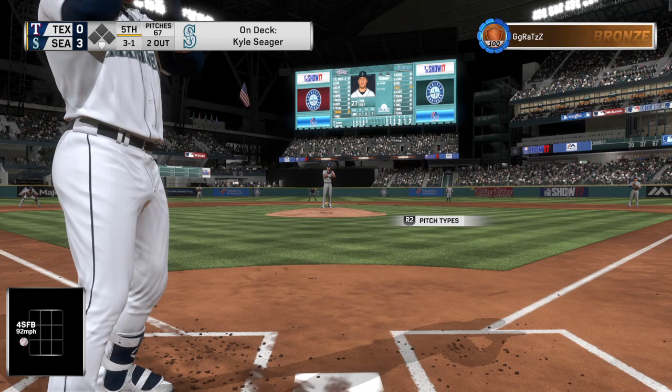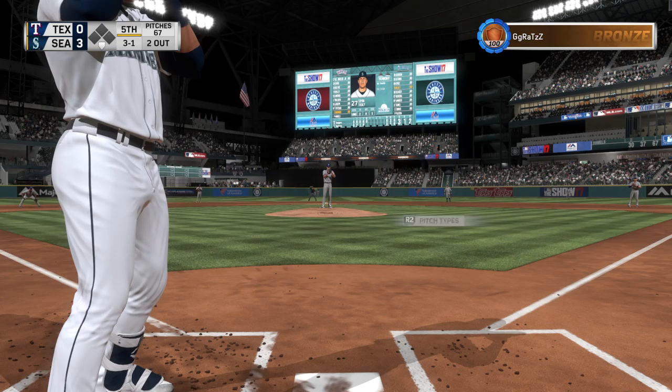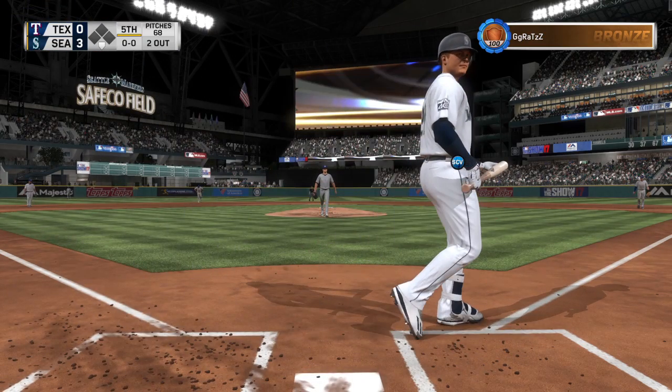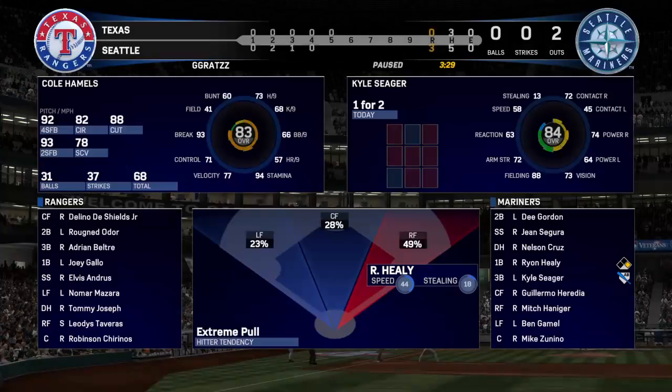Well, it's a pretty well-known fact that your batting average goes up as you get into more favorable hitters' counts, and that's especially true when we're talking about this kind of hitter. Not a great spot to be in.